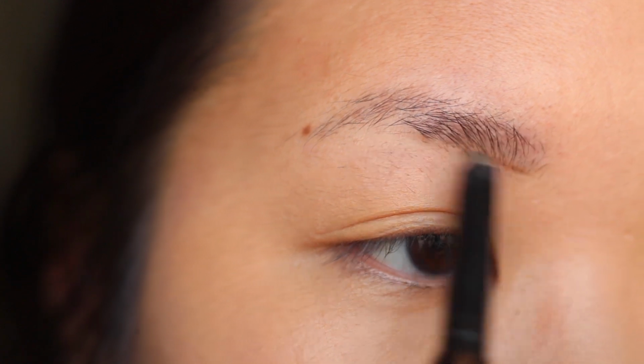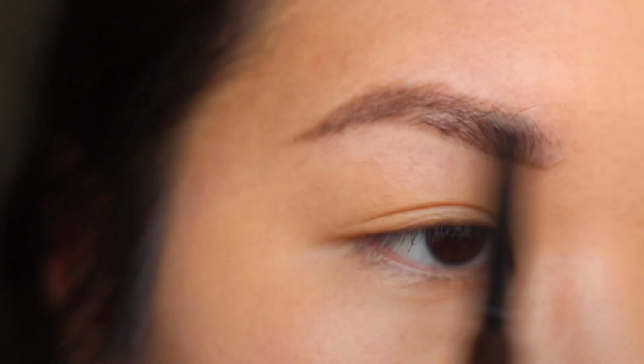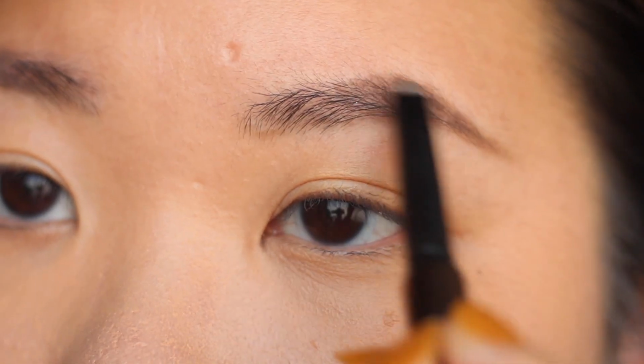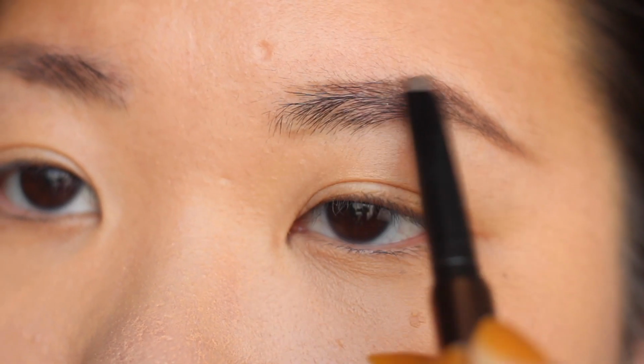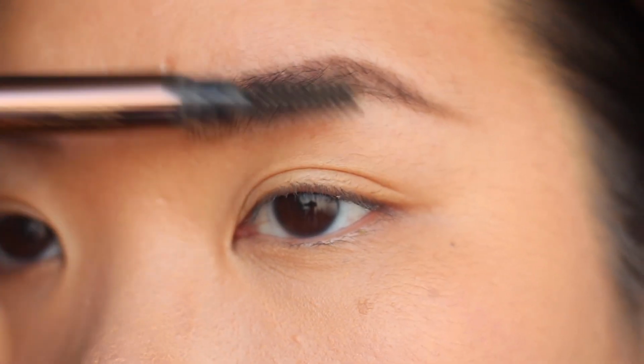Typically, I'm not a fan of these kind of products. I'm very much a micro pencil kind of girl. I used the Anastasia Brow Wiz since I was 18, and I recently converted over to the CoverGirl one. So pretty much 10 years I was a loyalist to the Brow Wiz. So I didn't think I was gonna like this one.